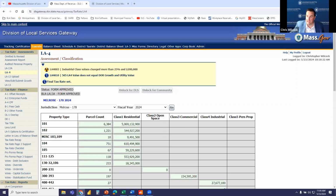Okay, I think I answered everything. I don't have an answer on OPEB. That's more of a Bureau of Accounts question. But as far as reporting, I know that some of that stuff is public facing, and some of the stuff does filter from Gateway out to the reports.